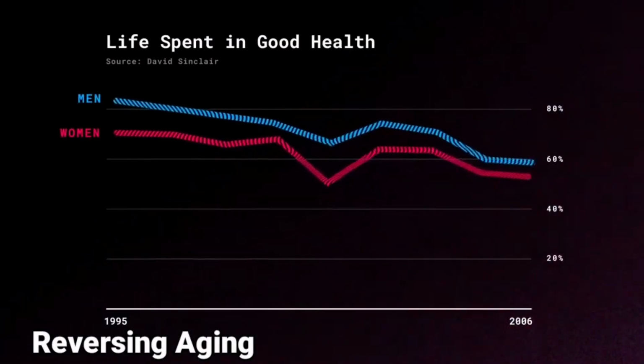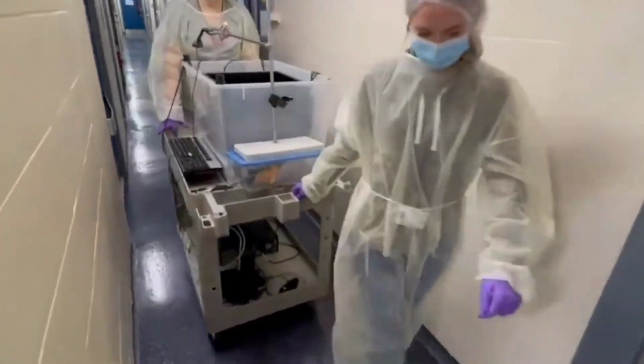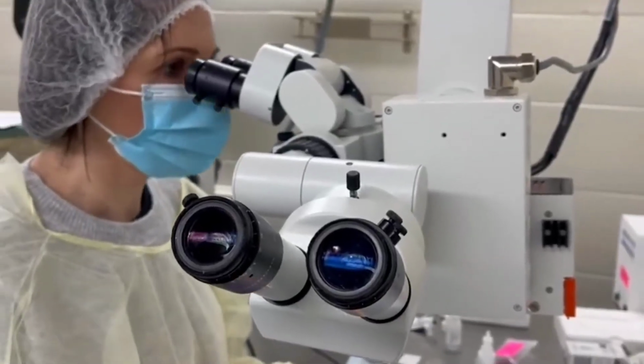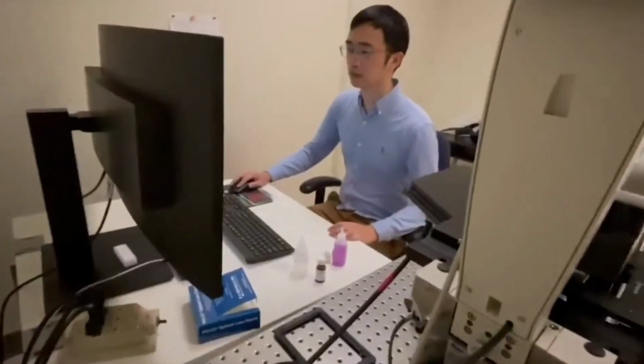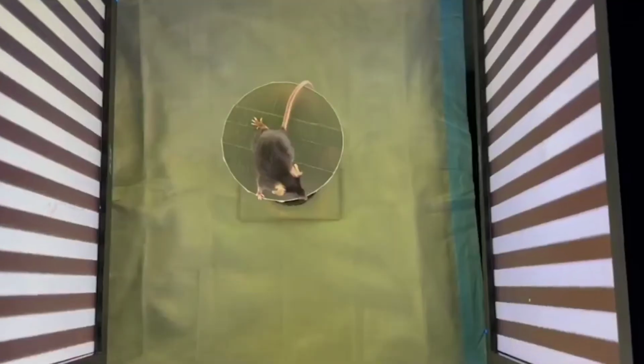Number 1. Reversing aging. Following in the footsteps of their contemporaries in the skincare and bogus superfood industries, a group of scientists have discovered a chemical in the blood of young people that could have a significant impact on the debilitating effects of old age. This wasn't some one-off, nutjob study either. 3 separate groups all came to the same conclusions in experiments with mice.